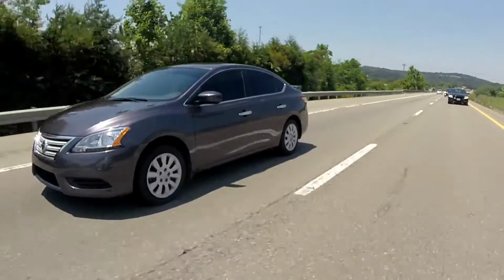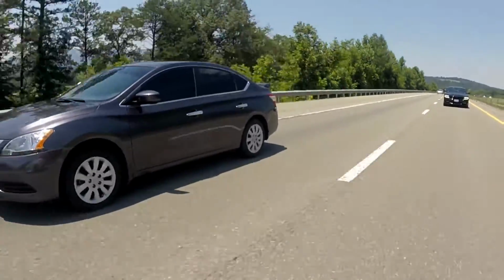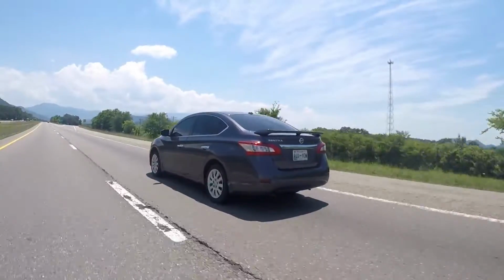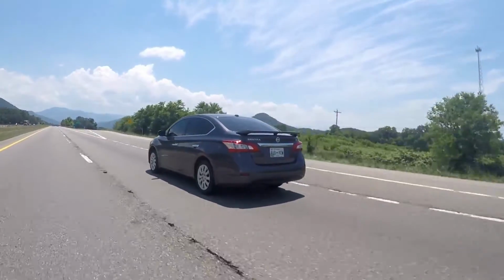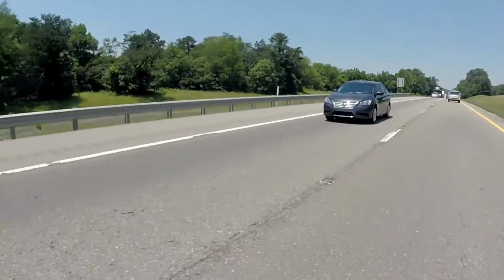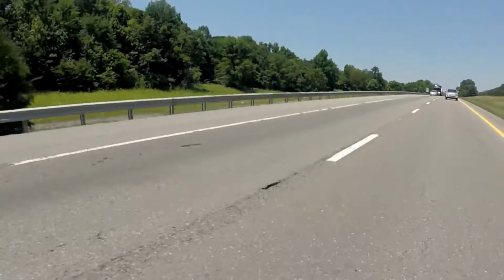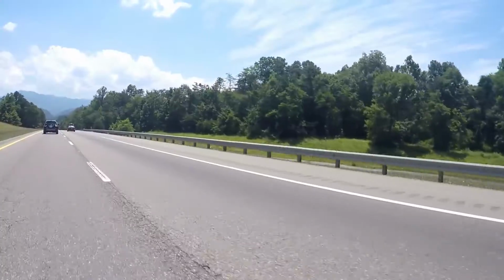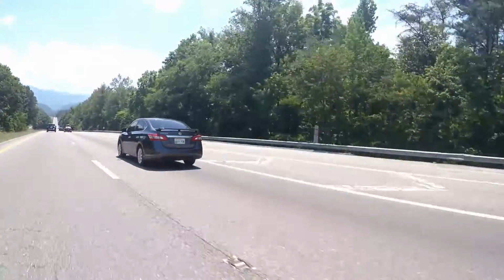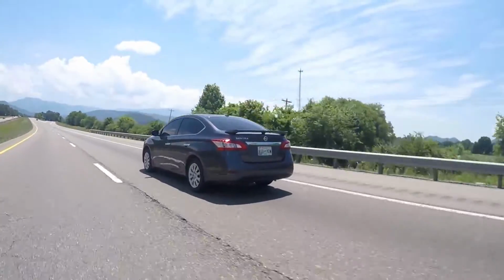Now, like I was saying, this car has the 1.8 dual overhead cam 16 valve inline 4. It has 130 horsepower and 128 foot-pounds of torque. So now you see what I mean by no race car. Right here, pedal to the floor. Better hold on. But no. Yeah, I was at 60 when I punched it, and I just now hit 80. So this car is not meant for speed whatsoever.